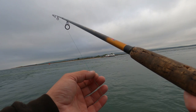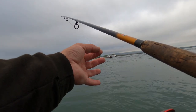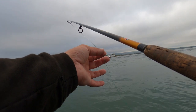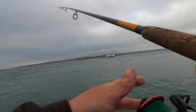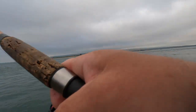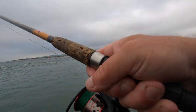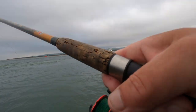There we go, let it just bounce the bottom then. Just free line it through my fingers. And there we go, she's on the bottom. Same process again. Just a nice easy retrieve, not too quick. Little flick on the rod as you come back.